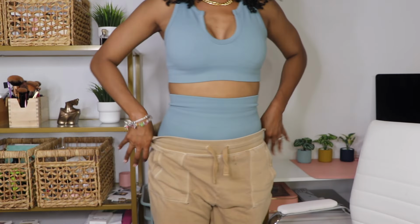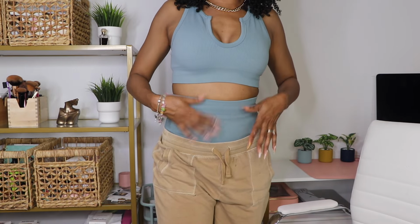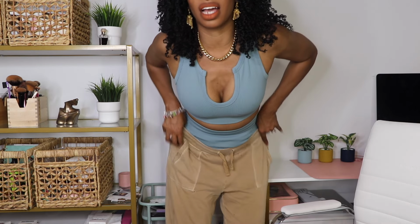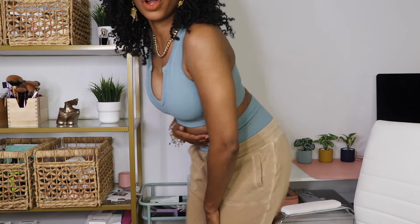Oh, and before I forget, I want to show you guys this workout set that I have on. This is from Amazon. I was working out earlier today. It is a short set. I have clothes on. This is a set. I'm like, I don't want y'all to think I'm about to just get naked. But it's a short set, and it's from Amazon. Super affordable. I work out in this set.